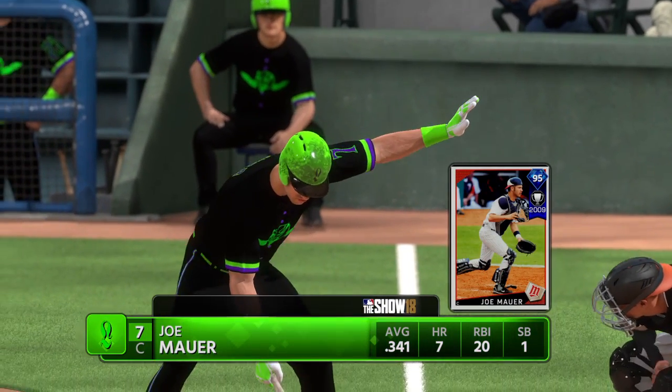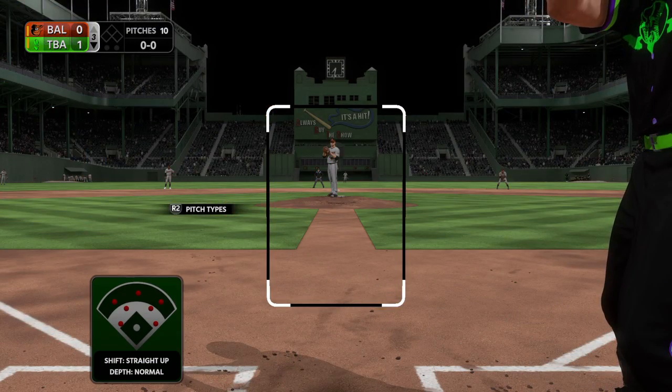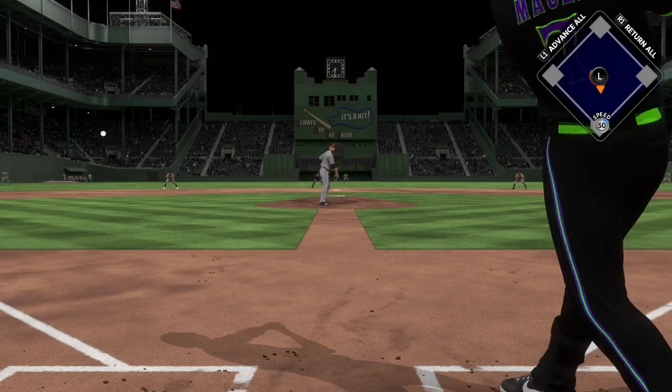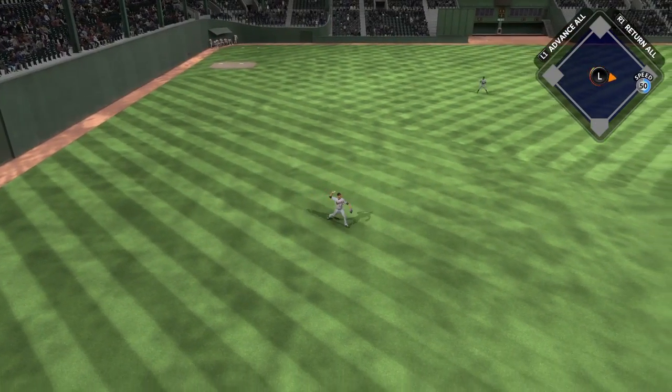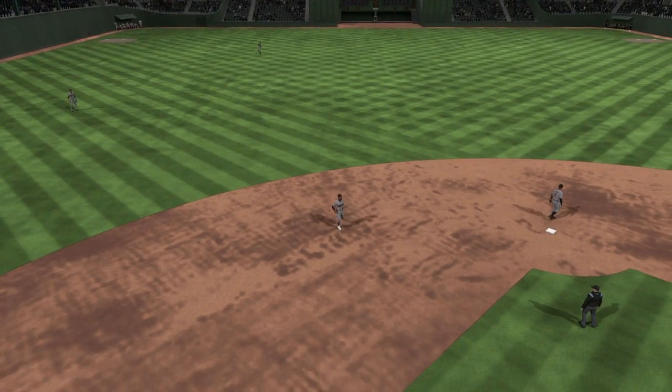Coming to the plate now, Joe Mauer, as we move on to the bottom of inning number 3. Catcher, Joe Mauer. First pitch coming. Here it is. And there's a line drive base hit to left field. So that puts the leadoff man aboard to get the inning underway.